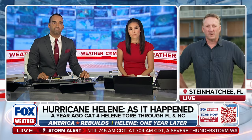An area, Robert, that you weren't too far away from, of course, when Helene made landfall on the Big Bend of Florida. What's it look like a year later, now that you can compare and contrast? Well, it's a very different look. Everyone watching here, the people in these communities are very tight-knit, and they have come together to clean up everything that they possibly can. But many people lost businesses and homes.